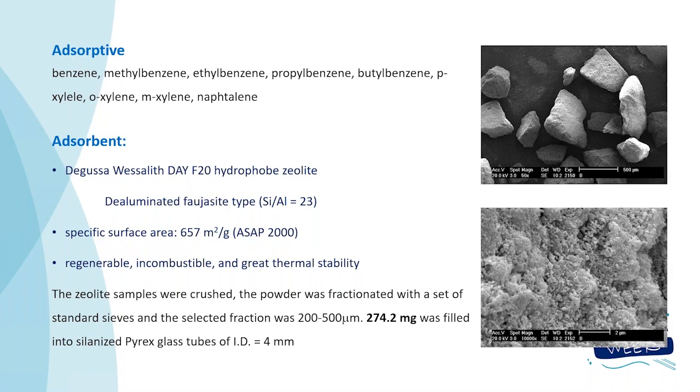And the adsorbent within this study was Degussa DAY F20 hydrophobic zeolite. It was a dealuminated zeolite. The specific surface area of this zeolite is 657 meters squared per gram, what we determined with a nitrogen volumetric system.